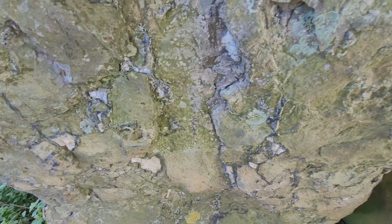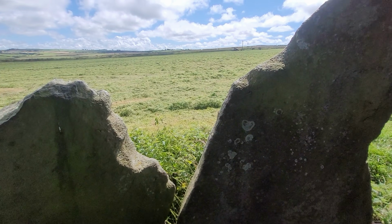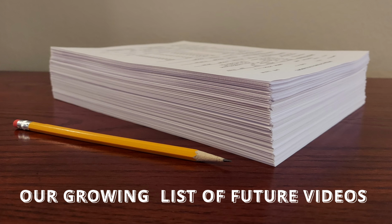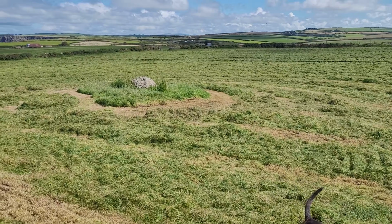There have been no subsequent excavations at Carreg Samson, and despite the hopes at the end of the excavation report, there hasn't been much further work at the other tombs in the area. We do know that the likes of George Nash have been studying the rock art on many of these monuments and looking at the implications or connections that can be established through this, but we're saving that for a future video where we can put it in the proper context. So to finish off this video, we're just going to have a quick think about what Carreg Samson might have looked like when it was first built.